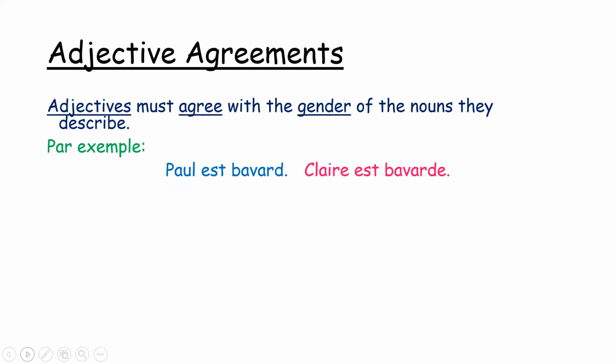Both Paul and Claire can be described as chatty. Paul est bavard, Claire est bavarde. Do you see the tiny spell change when we were talking about the female or the feminine noun of Claire? There's a little E added on to the end.